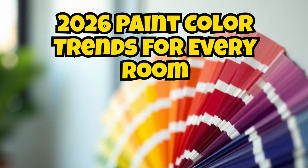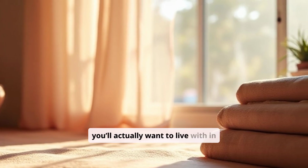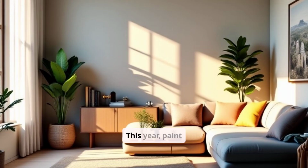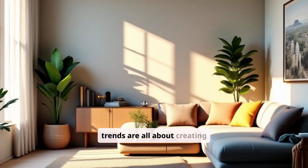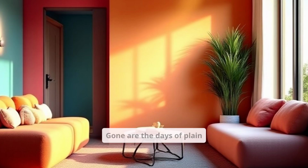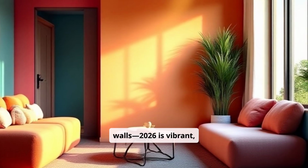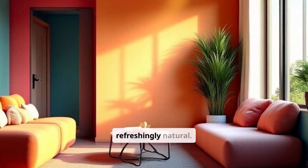2026 Paint Color Trends for Every Room. Let's talk about the colors you'll actually want to live with in 2026. This year, paint trends are all about creating harmony, mood, and personality in every space. Gone are the days of plain white walls. 2026 is vibrant, calming, bold, and refreshingly natural.